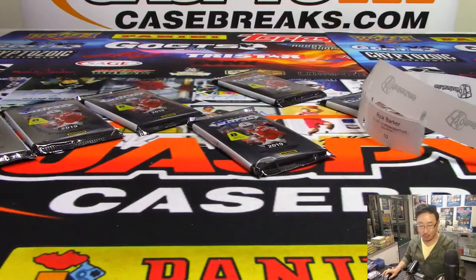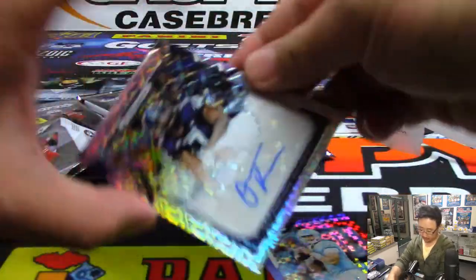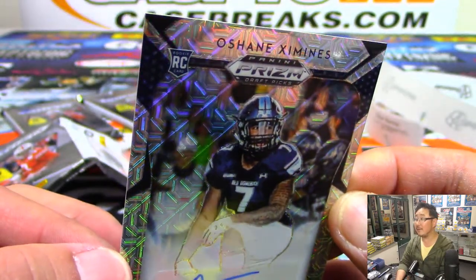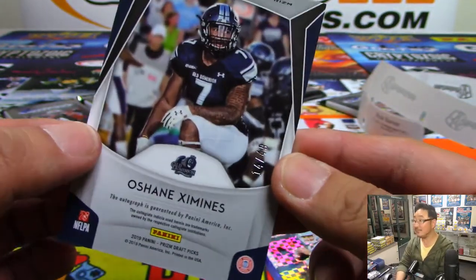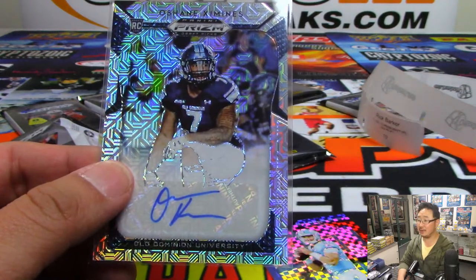Jonathan Best with pack 1. There's Mitchell Trubisky. And we've got... Can't even read that there. There it is. O'Shane Zimines? I'm going to go with Zimines. I feel like with a name like that, we should have expected a little more.